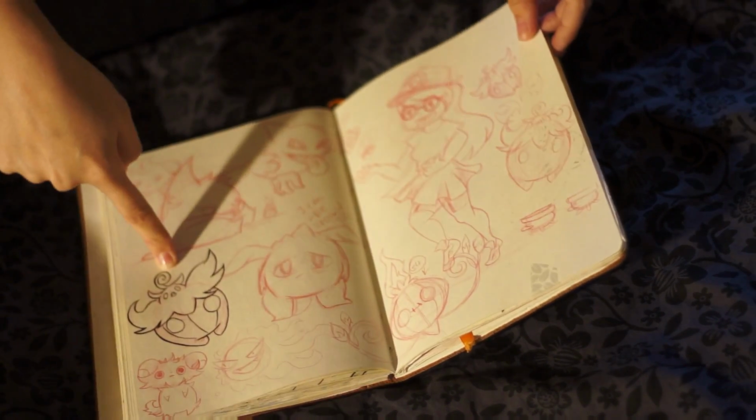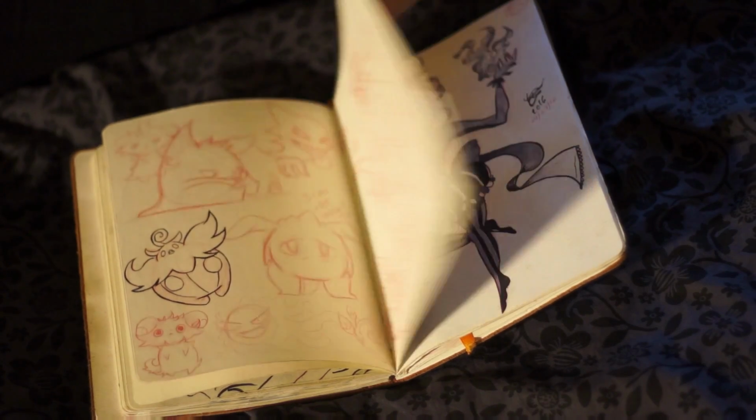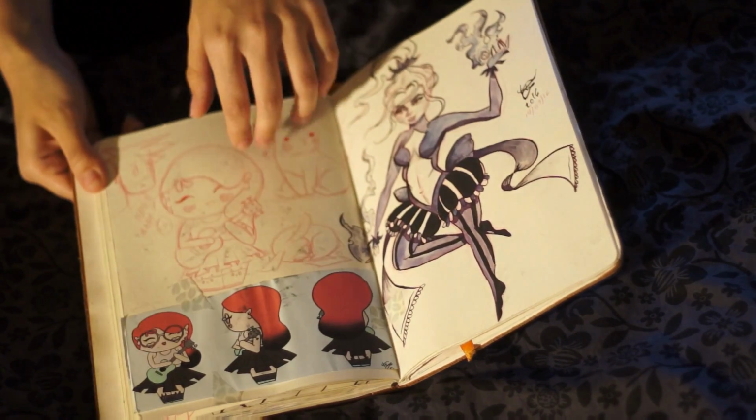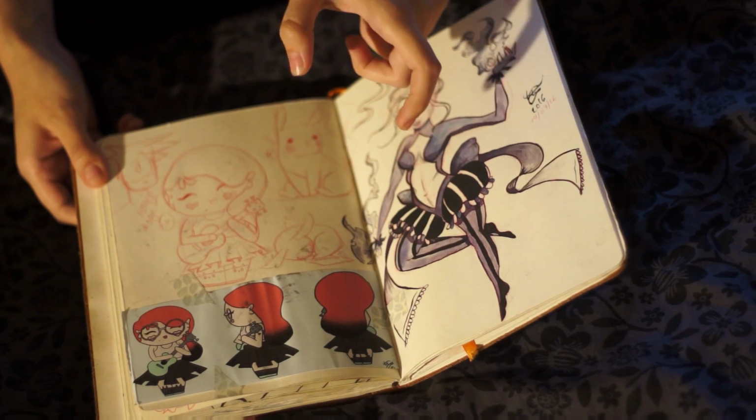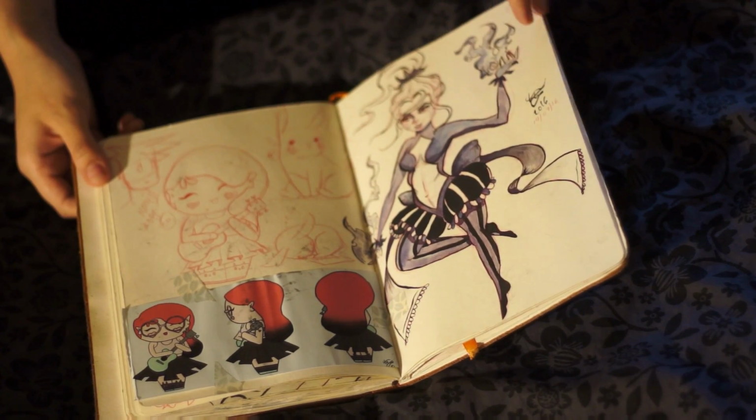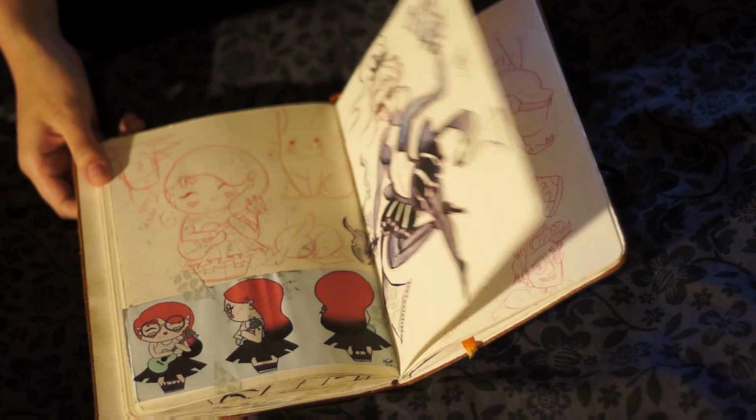I've got a little pumpkaboo here. My entire page is just filled with Pokemon. Here I did a little design for Momiji. They make little dolls. I haven't heard back from them yet, but maybe I'll get it made into a doll. Maybe.